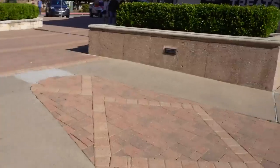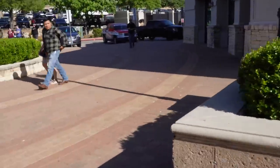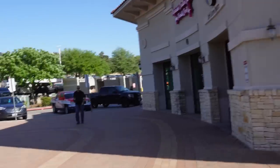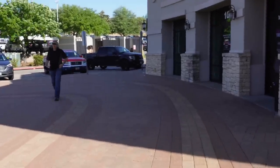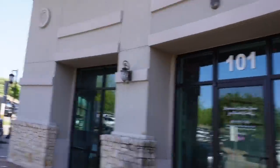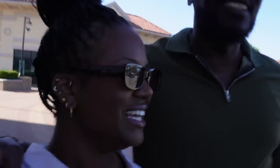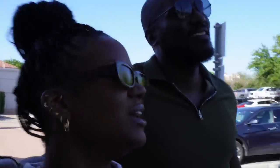But anyway. Oh, they got Tiff's Treats over here. My favorite cookies. Tiff's Treats. You trying to get some cookies and ice cream for dessert? Yes. Actually, I am. You gonna treat me? Yeah, I'll treat you. I'm about to say, take me on it. I'll treat you to cookies after, if we're not full. Not going to be full. No.